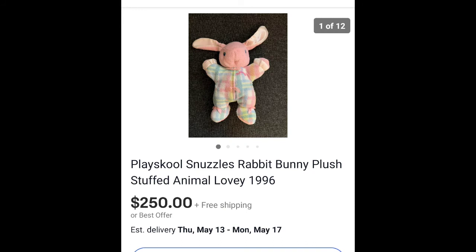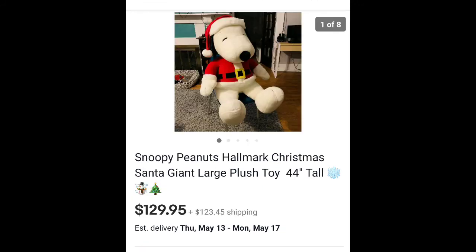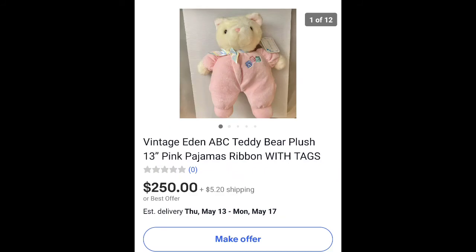Play School, Snuzzles, Rabbit, Bunny, Plush, Lovey, $250 with free shipping. That just looks like a basic little plush. Snoopy, Peanuts, Hallmark. Snoopy is a good one to look out for. That one sold for $130, plus really high shipping. I don't know, I guess because it's big.